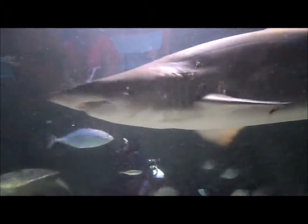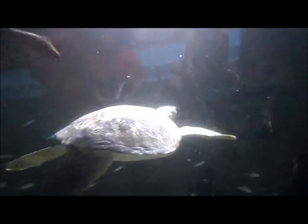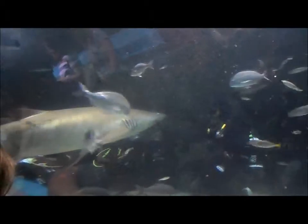Does anyone know the sixth sense that a shark has? They have 6 senses. Does anyone know what the 6th one is? The sense of electricity. Yeah, they have a lateral line, and little speckles under their nose, so they can sense muscle twitching and heartbeats. They know when you're there, even if they can't see you, and they know when you're scared.